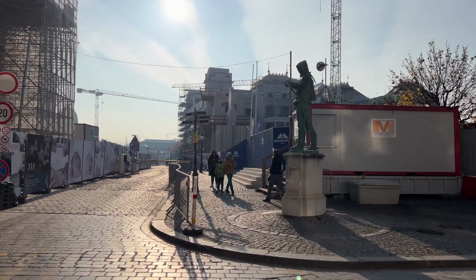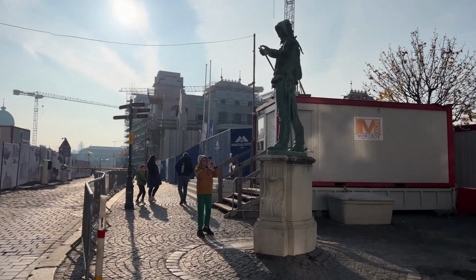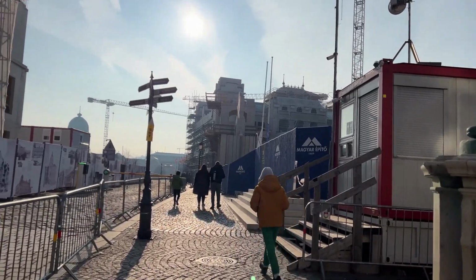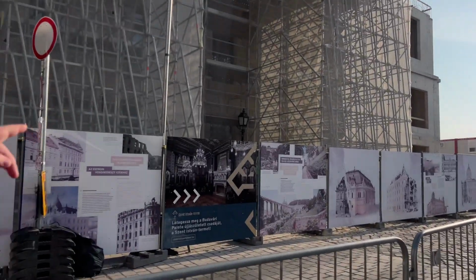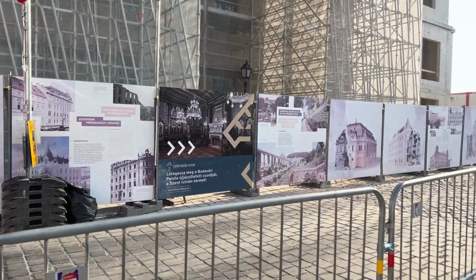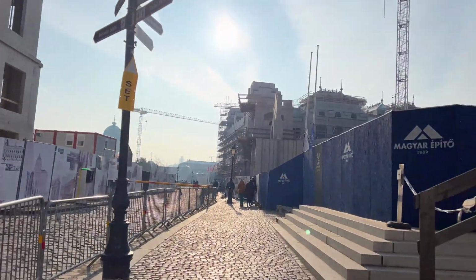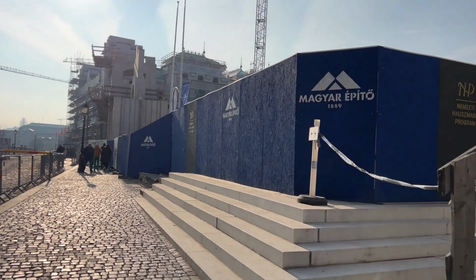We are getting around to the castle area now, and if I'm right, this building in front of us that's under construction wasn't here. I think they're recreating a historic building. You can see what's on the side of it, so that's all being redone. I remember this being one big open space.